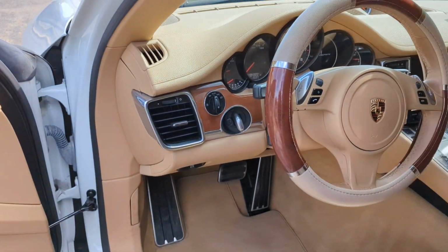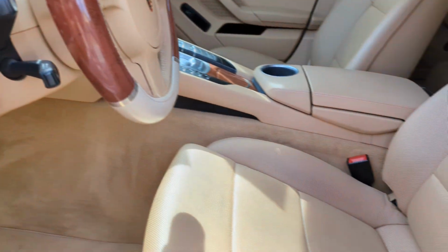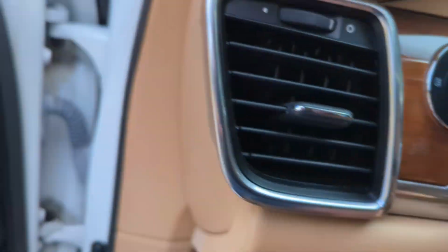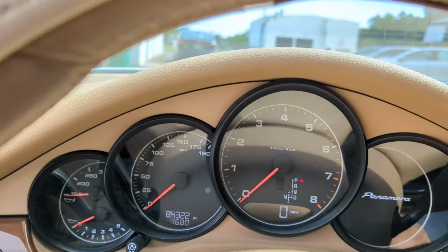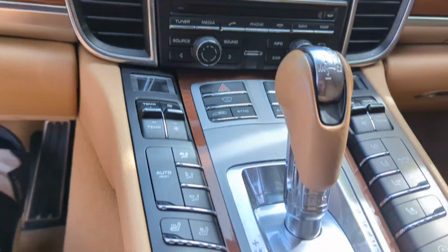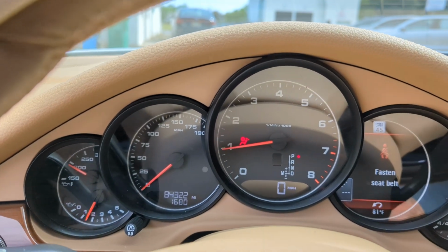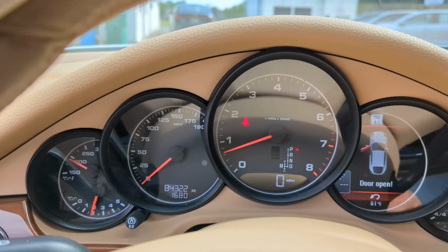This here we will be fixing, this trim piece. We have it ordered, it got messed up in the detail. As you can see here, heated seats, air conditioned seats, leveling suspension, wireless start, backup, nav, parking sensors, 322 miles on it.